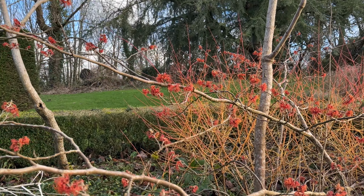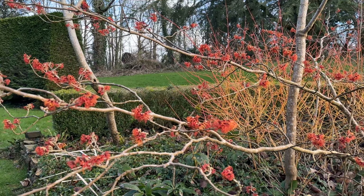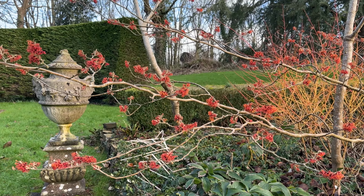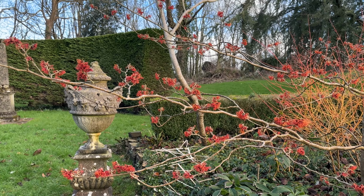Still, I think with the sun on it you can see it, and it's also got bigger over the years obviously, and therefore has made more of an impact.